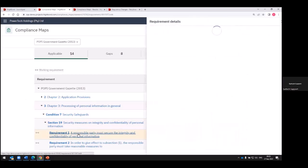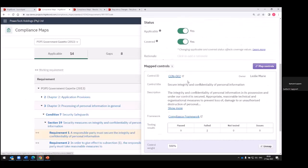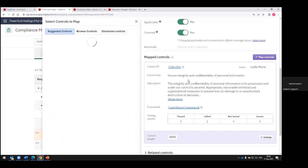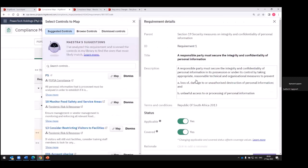So when I click on a specific requirement, you will see it's got all the necessary information. I can mark it as applicable to my organization, whether it's covered. And then what we start to do is we start mapping to controls. So in a nutshell, if I click on this, let's map to a control, you'll see there's artificial intelligence that's just kicking in here. The bot is called Maestra. And what Maestra is doing is scanning my entire Highbond platform.